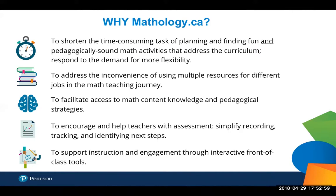We wanted to help encourage and help teachers with assessment, to simplify recording, tracking, and identifying next steps. We also wanted to support instruction and engagement through interactive front-of-classroom tools.